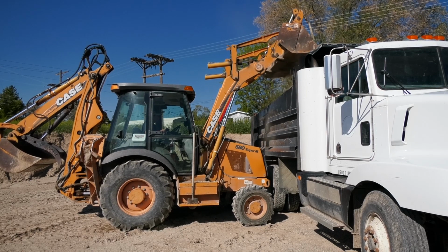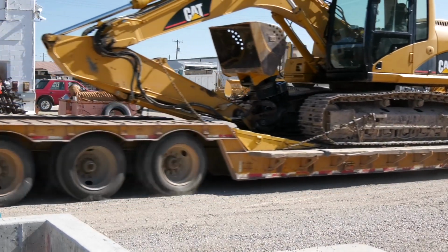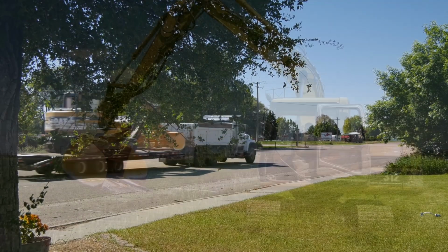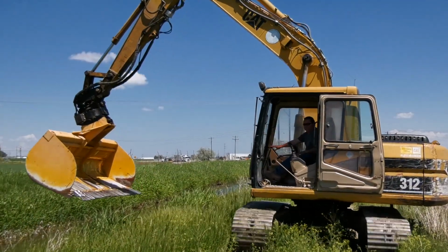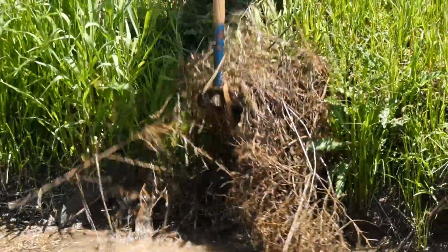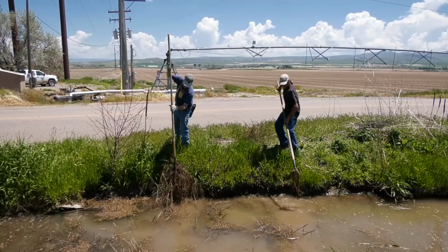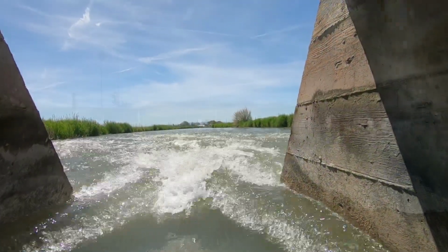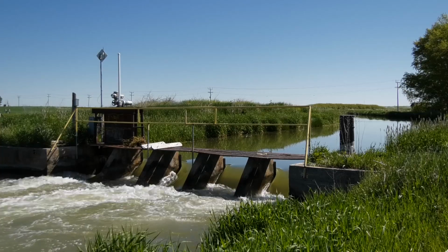Our days begin early. After receiving daily job assignments, crews are defined and sent out into the field. There is no shortage of projects. From repairing leaks to keeping the system free of weeds, much of what they do revolves around maintaining the canals. Given enough time, water can erode anything, including the canals.